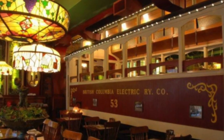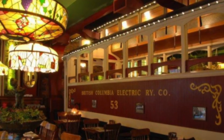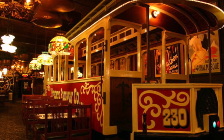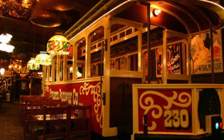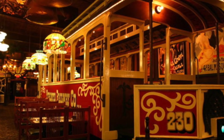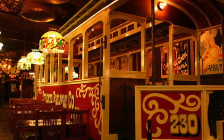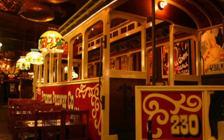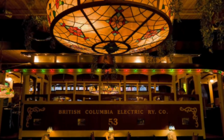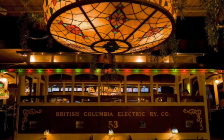The trolley number 53 was once part of the British Columbia Electric Railway Company's fleet of electric trams. Built in nearby Westminster in 1904, it served as a public transit trolley in and around Vancouver for many years. In 1957, it and dozens of other trolley cars were demolished in favour of the electric and diesel buses that are commonplace in the city today. The trolley car was installed in the building in 1969 during the setup of the restaurant. It's up for debate whether the conductor's ghost came with the trolley or not.